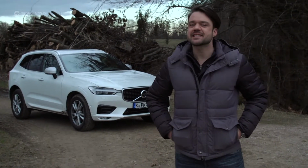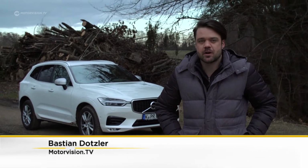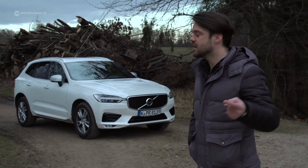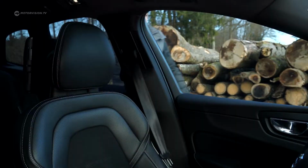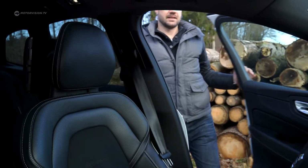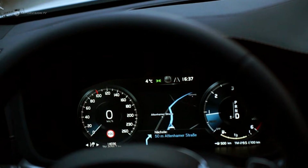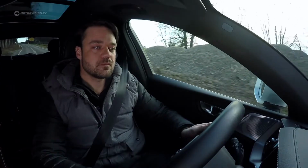Over the last years, I've only experienced positive things about one brand, but I never came to test one myself, Volvo. That is why today we look at the new XC60 in a completely unbiased manner. And yet we get a clear first impression behind the wheel. The materials are tastefully coordinated. The cockpit is tidy and elegant.